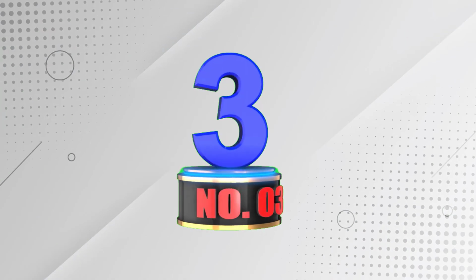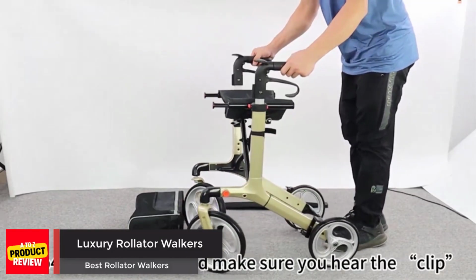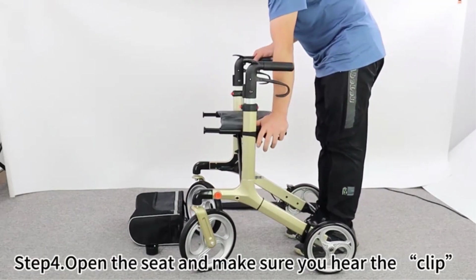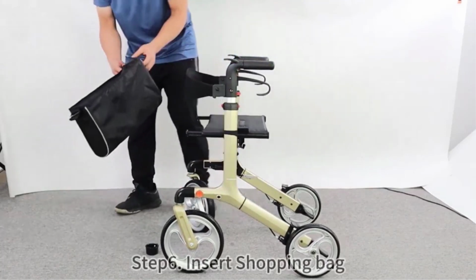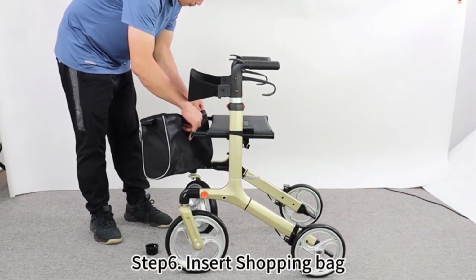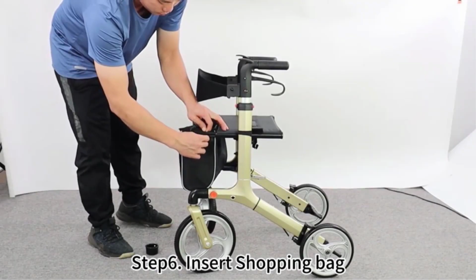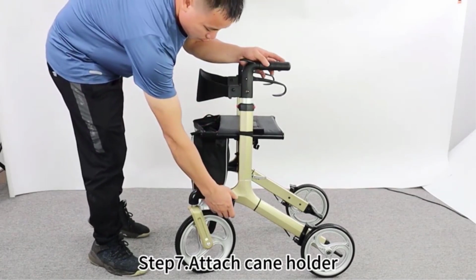Number 3. Luxury Rollator Walkers. This HeelConnex Rollator Walker is the perfect solution for those in need of a reliable and comfortable walking aid. With its built-in cable and 10 large wheels, this Rollator Walker provides a smooth and stable ride. Made of lightweight aluminum, it is easy to maneuver and transport, and the soft rubber handle ensures a comfortable grip.